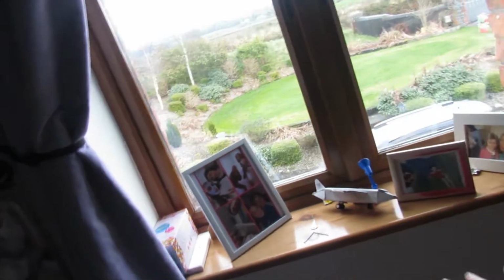I started off just clearing this box over here with all my paint stuff and everything in it, and then I'm just clearing under here. And then I'll start over there because what I'm going to do is put this over there with the mirror and then put this in here underneath the window because I feel this is probably the best place to study and do work and everything.